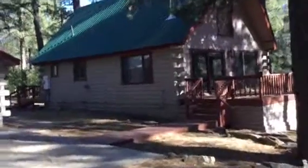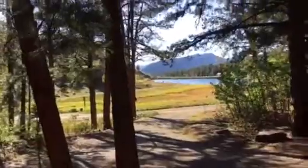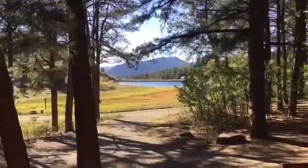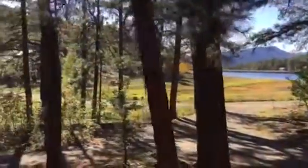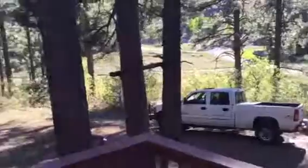This definitely fits the category of cabin. Yeah, you're gonna love the views up here. Get up here on the deck. And then we have Lake Simpatico right off your front deck. So that's pretty awesome. And then we've got a drainage coming down here next to the house.